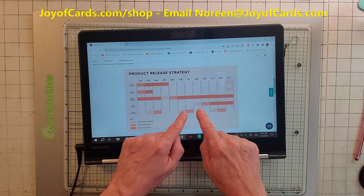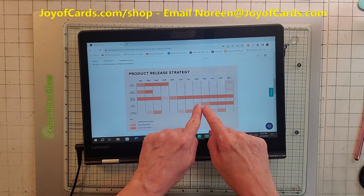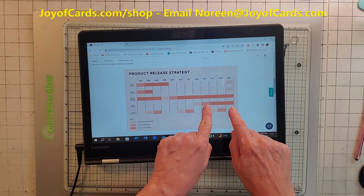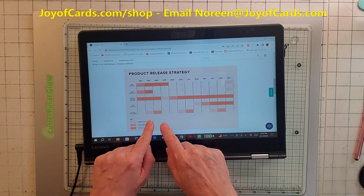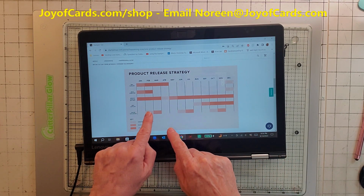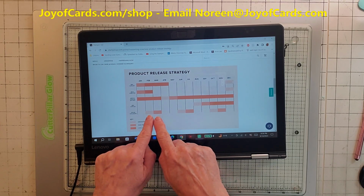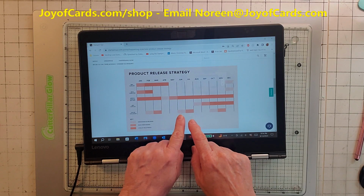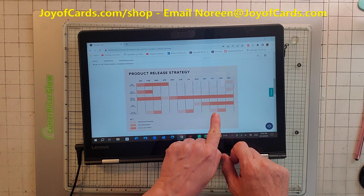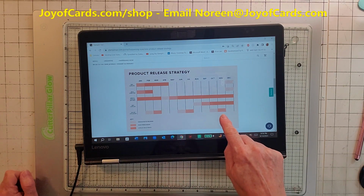The mini catalog for the second half of the year, demonstrators get it in August, and they can pre-order, and then it goes all the way through December, and September to December for customers. And then the online exclusives are 3 times a year. Pre-order for the first one is in February, and customers get it in March. And then you've got a pre-order in June, customers in July, and October is a pre-order for demonstrators, and for customers November.